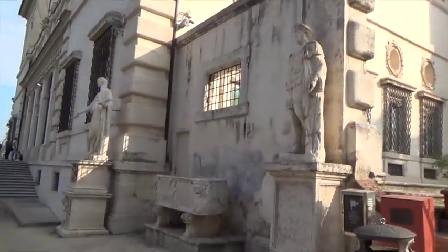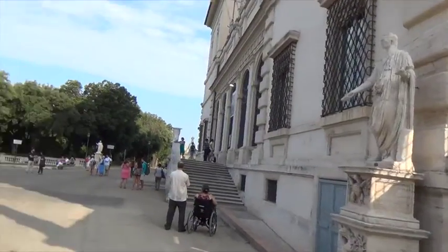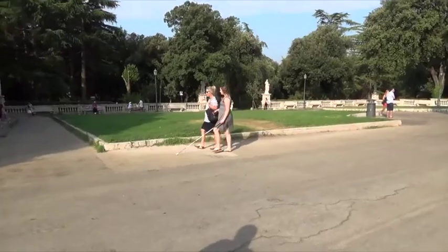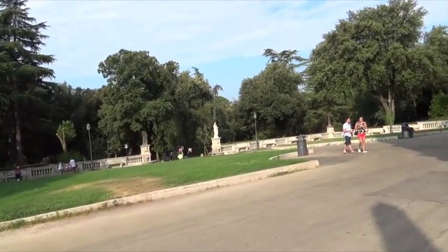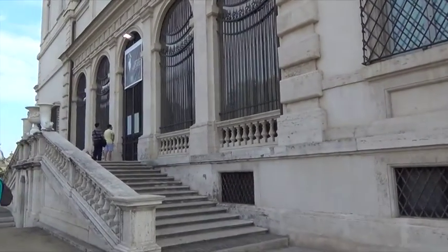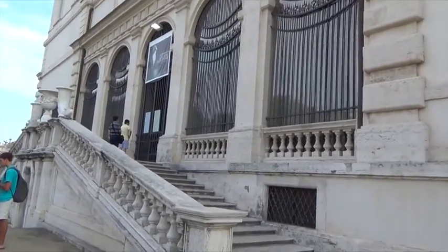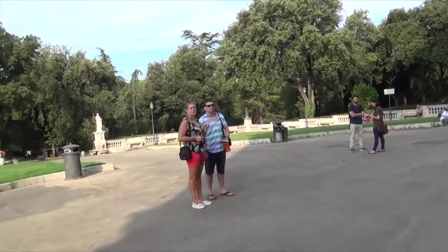We're still walking down in search of the museum. There are people standing up there. I think this might be the museum entrance. Is this the museum entrance? Yes. Grazie.